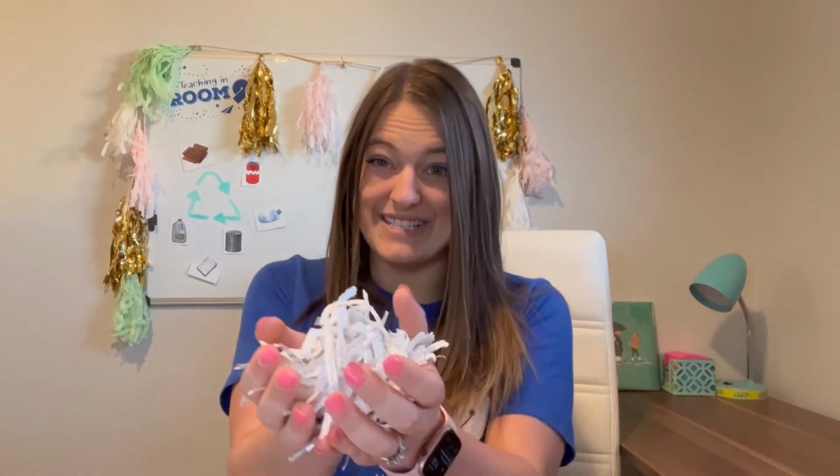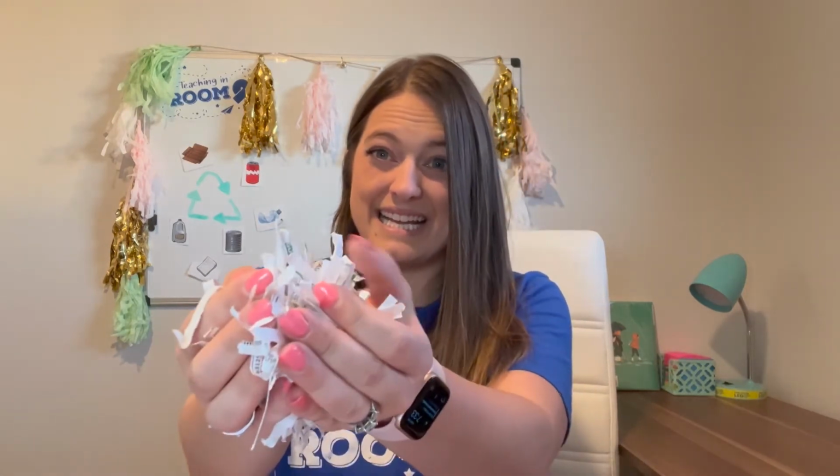All we're going to use is some scraps of paper. What I actually have is shredded paper. I've used a paper shredder to get these really small strips of paper. But if you didn't have one at home, you could rip up the paper into really, really small pieces. The goal is to get it broken up so that there's a lot of smaller pieces.